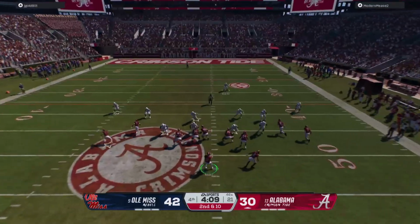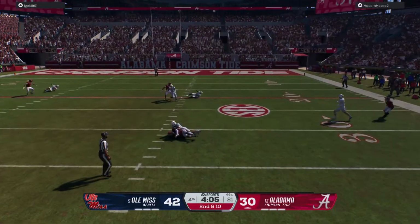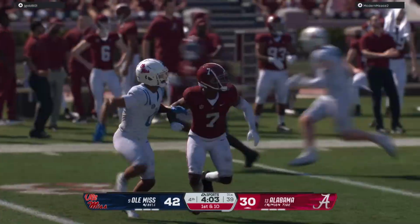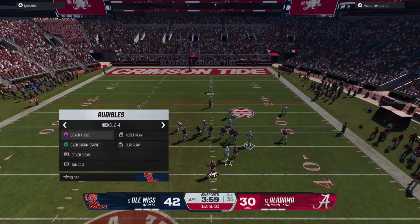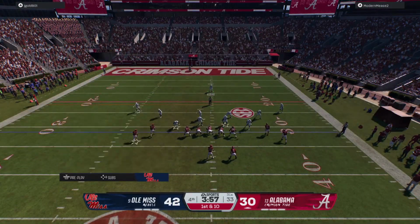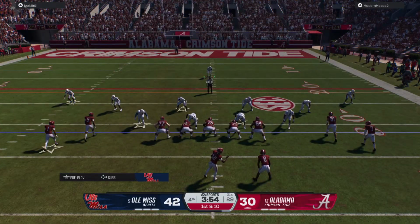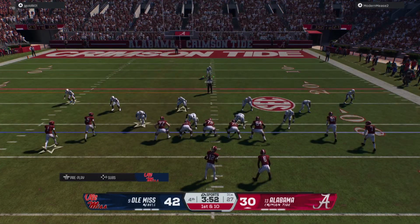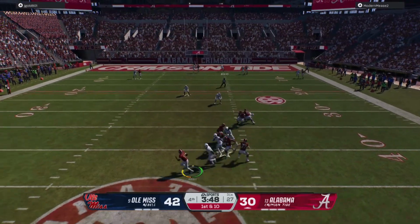Working well behind the sticks on 2nd down. Under fire. This time it's complete. Good, solid pickup there. Now they can start to smell it with a 1st down at the 31. Well, down 2 possessions. Good news is you get the completion. Bad news, though, did not get out of bounds. You know right now, saving the clock. That is at a premium for this offense.